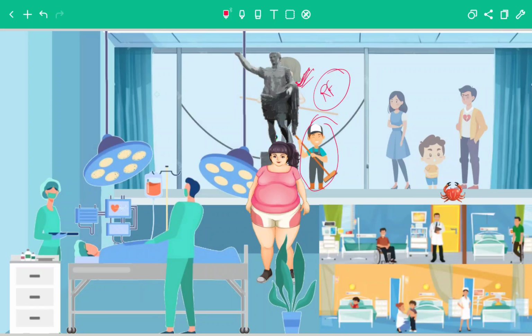postnatal thromboprophylaxis. Now we see this lady who has a BMI of more than 40. We have to remember that a BMI of more than 30 will come in the next section, like it was for the antenatal assessment. It will come in the blue zone. But if it is more than 40, then it comes in the intermediate risk factor or the orange zone in the postnatal prophylaxis. So this fat lady standing in the hospital is BMI 40 and she's a risk factor for thromboprophylaxis in the postpartum period.